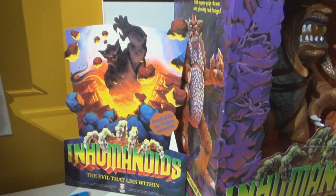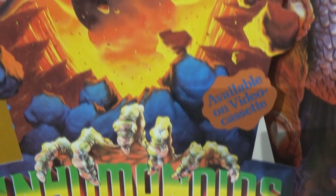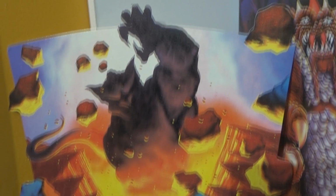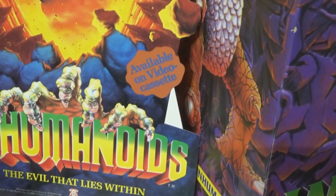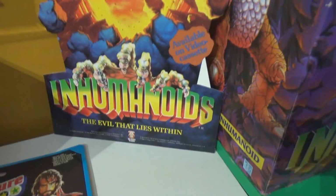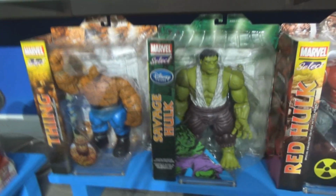No, that is an original Inhumanoids countertop display for advertising the VHS cassettes when it was put to video. Unused. Because if I turn this over, you can see that the thing has never been bent out. So yes, this is an unused store display. Available on video cassette. Yes, it is. VCR tapes. That's in great shape. Oh, yeah. Well, we'll look at these Diamond Selects.